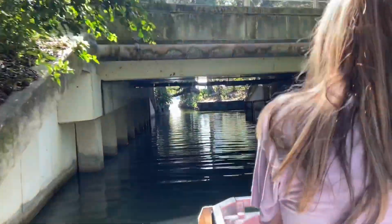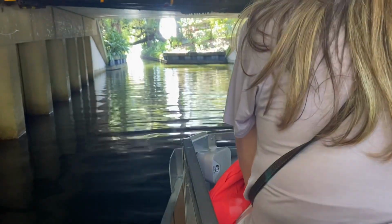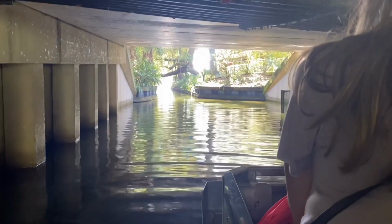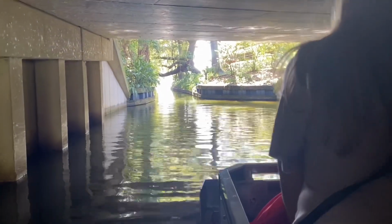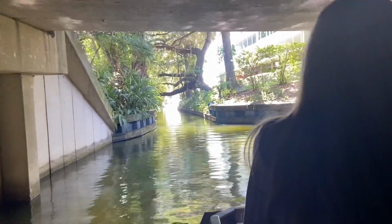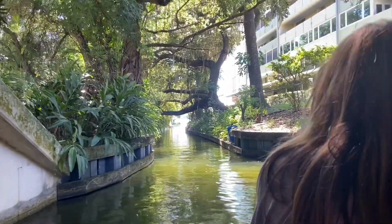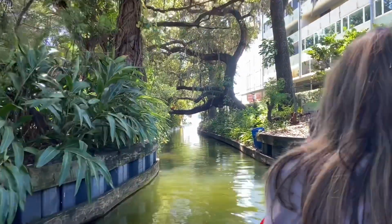So this is not the moment to stand up and introduce yourselves or tell your favorite story. Duck is the key word here. And this live oak branch across the canal is not much higher than the bridge, so please remain seated.